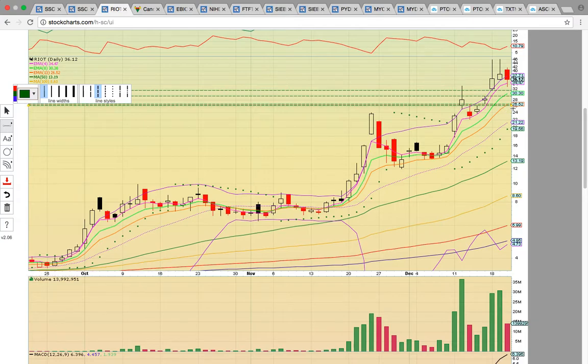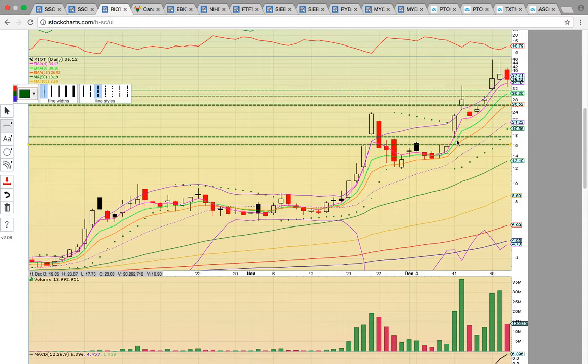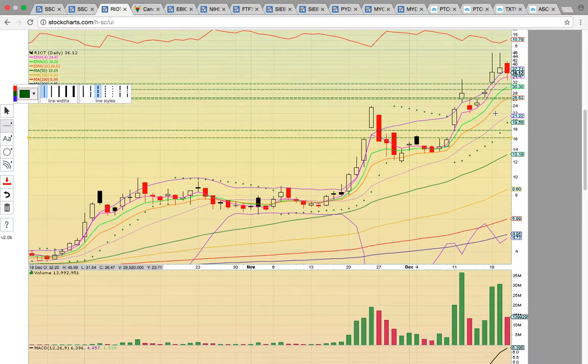That would be a drop down to EMA 13. So if it drops down to EMA 8, now EMA 8's above it, that would fill gap number 1, down to 30, 29, 30. And then if it drops down to 26, that would fill gap number 2. And for the big drop, if it went all the way down to 16, that would fill gap number 3. There are 3 unfilled gaps in the chart, so there's a lot of air on the chart. So there is downside risk. Just keep that in mind.